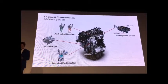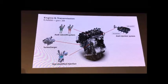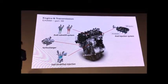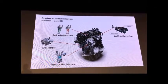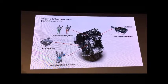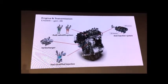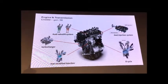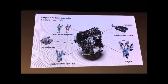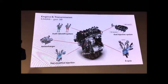Here's how. Our engineers actually achieved this through progressive techniques where they reintroduced the MPI technology in combination with FSI. Furthermore, this engine is equipped with the Audi valve lift system, in this particular case on the intake side. And here at Audi, we have introduced a new combustion process cycle, which we call the B cycle.